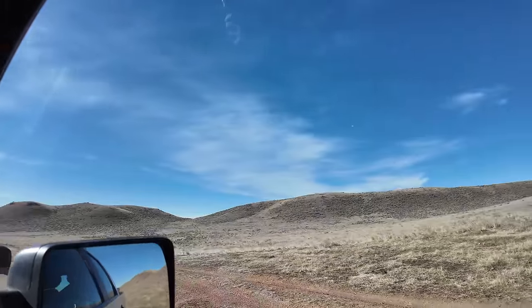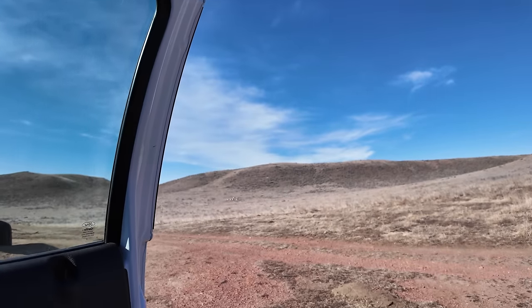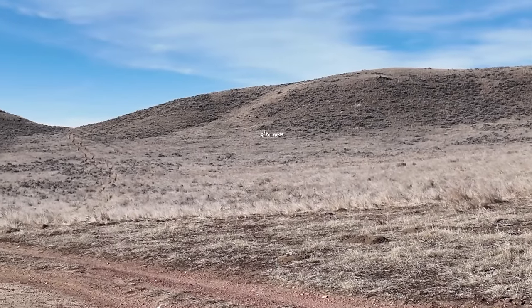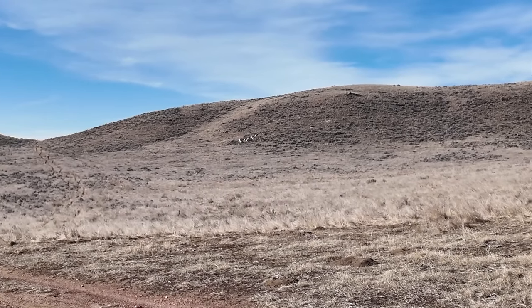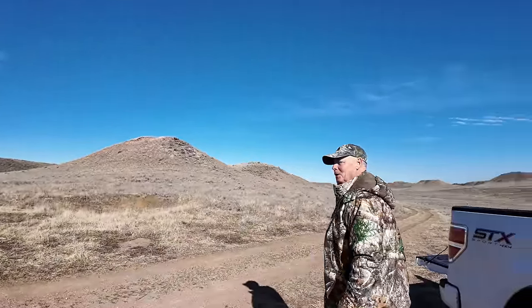Oh, they're running away. The deer. Yep. Oh, no, those are antelope. Antelope. Wow. Well, that's a good move, right? Before what's about to go down. Oh yeah.